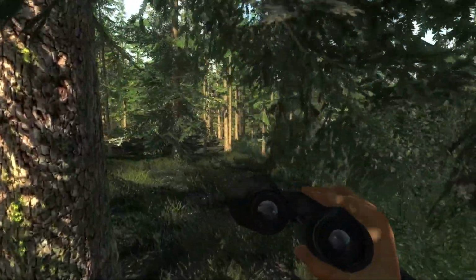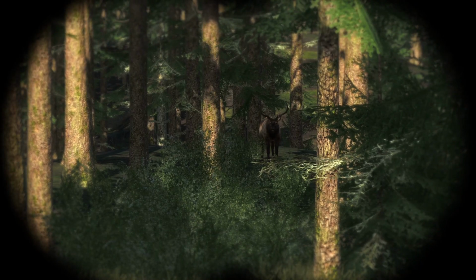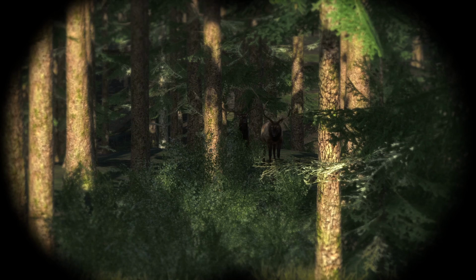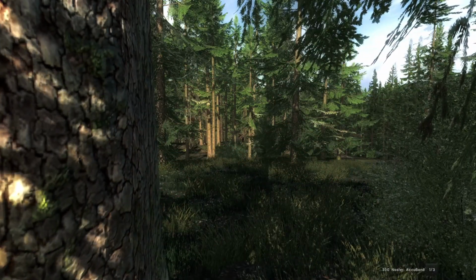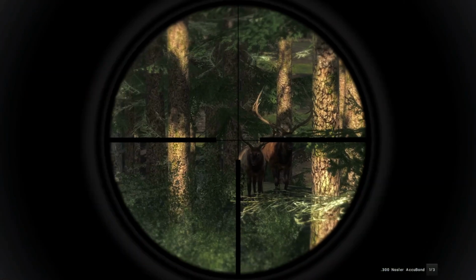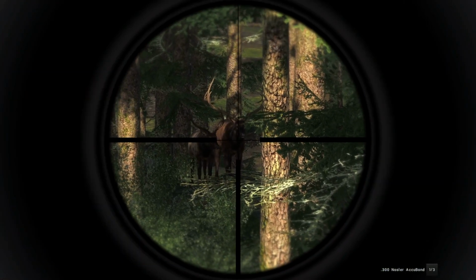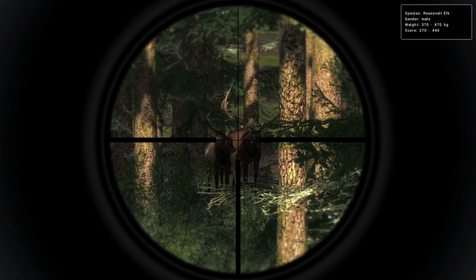See if I can get behind this tree. All right, buddy. I think. Oh, I am so glad I waited. I am so glad I waited. Let's see here. What's up with my wobble?